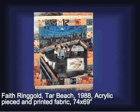Her story quilt, Tar Beach, tells the story of a fictional Cassie, an 8-year-old character based on Ringgold's own childhood memories. Cassie would go up to the asphalt roof of her apartment, called Tar Beach, with her family on hot nights and have dinner, play cards, or play with her siblings. Faith Ringgold has also published a children's book, which features her story quilts.